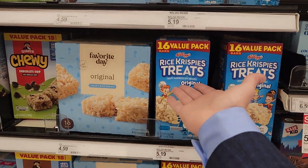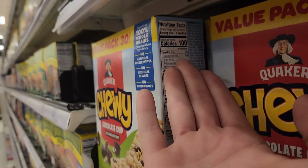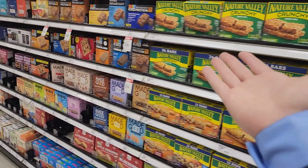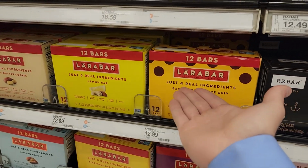Obviously, a lot of the name brand foods are not the best. Your Chewies, you can see over here, this is 100 calories. This is a plethora of ingredients. As you start looking through the shelves, I can tell you that your Laura bars are going to be a little bit better.